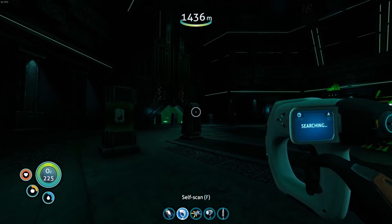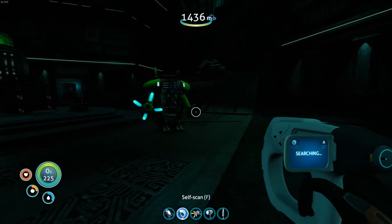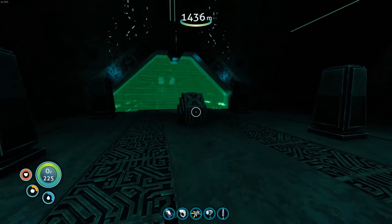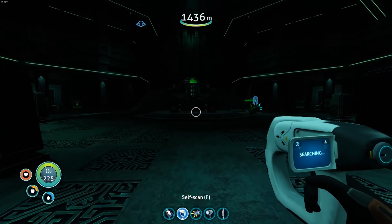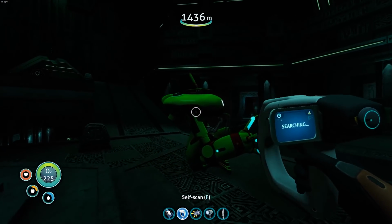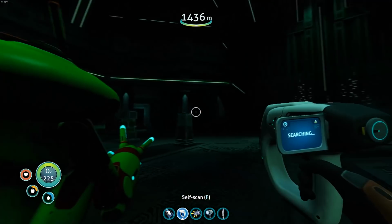Cool. Got all those things scanned. Looks like that thing is done getting rebuilt. Let's go see what kind of tablet do you require. Don't say blue. Apparently it's blue. Don't be blue. Damn it, it's blue. Have we been down there already? Oh, we came in that way. Duh.